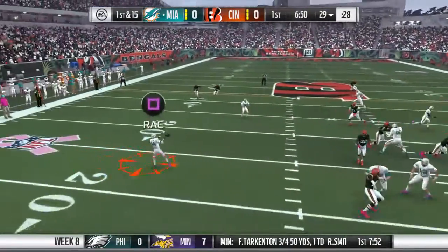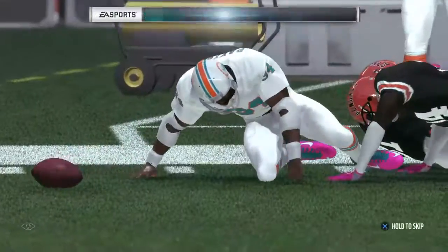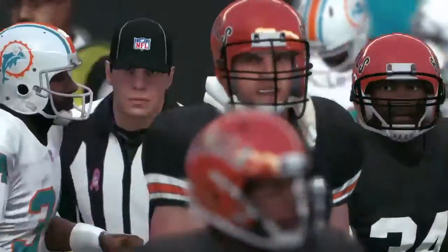Looking to throw. Out to the flat. That's complete to his running back, and he'll get it up to the 33-yard line. It's a 4-yard pickup, and it'll be 2nd and 11.